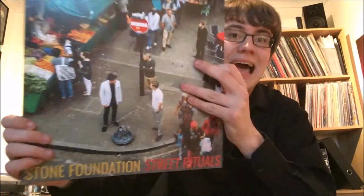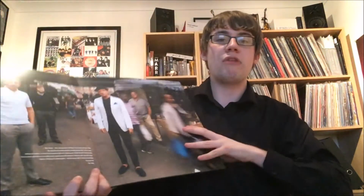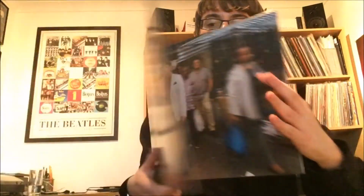It's quite a smooth, jazzy sort of flavour to this one here. Quite a Style Council influence on here. I think they are a great band as well. The lead vocalist is a great singer. I'm not sure of his name. But yeah, you get the lyrics on the back there.